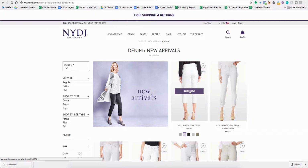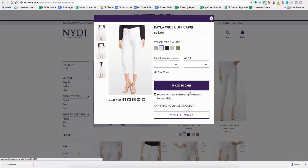So let's go ahead and click in Quick View. All right, Quick View is good. Here I would add some further contrast because the majority of the site is this dark purple color. I would add a majority of contrast to this add to cart button to make it jump out more and really just show those options. Remove social from this, it doesn't matter.